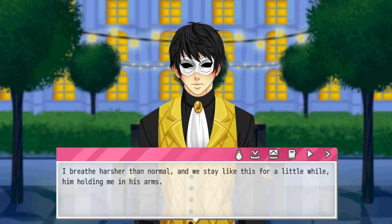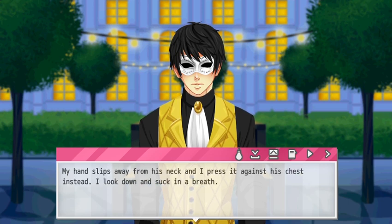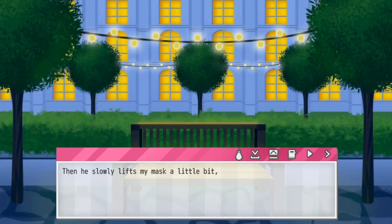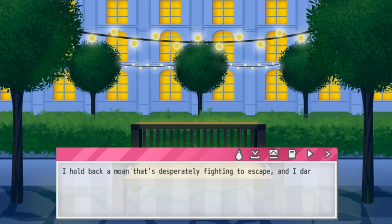I breathe harsher than normal, and we stay like this for a little while, him holding me in his arms. My hands slip away from his neck, and I press it against his chest instead. I look down and suck in a breath. My entire body is tingling. I'm even trembling a little, and it's most definitely not because it's chilly outside. Then he slowly lifts my mask a little bit, moving it out of the way so he can reach my lips again more easily this time.